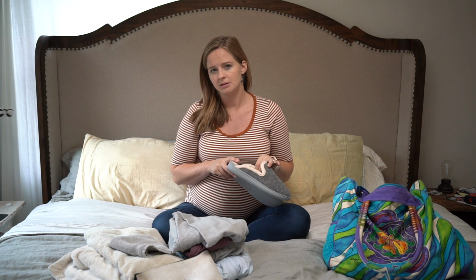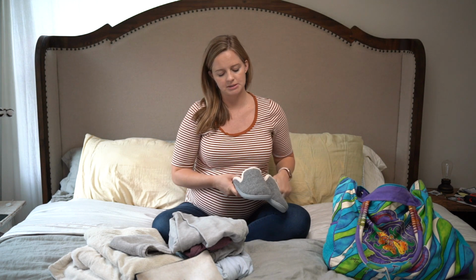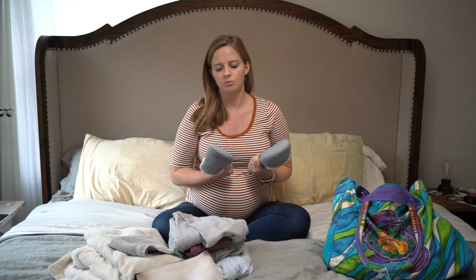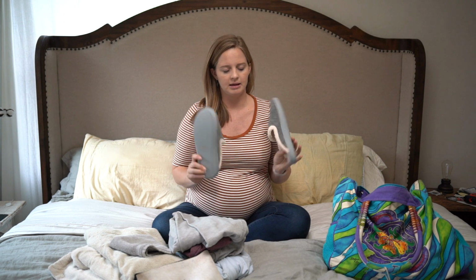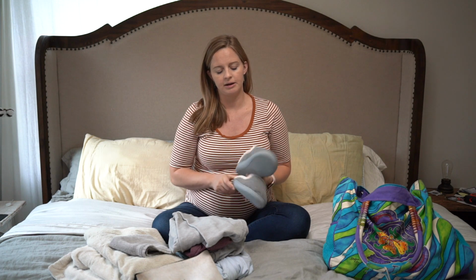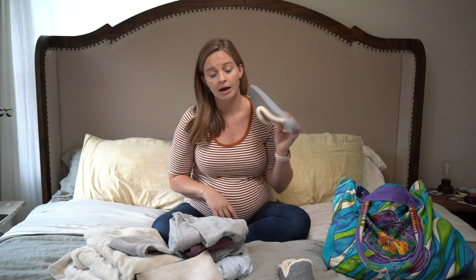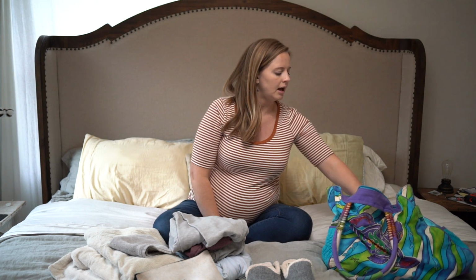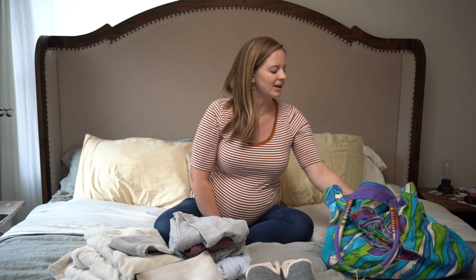I don't think I brought slippers, but I wanted to bring slippers so that I could walk the halls easily and have them be slip-on slippers versus like, I don't know, moccasins or something. So I've got these for walking the halls and for at the end.